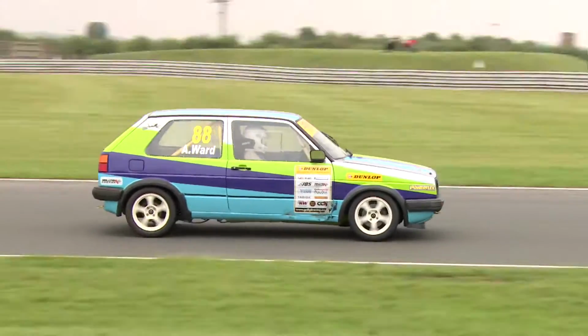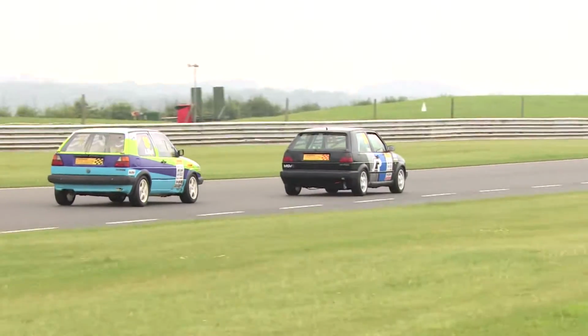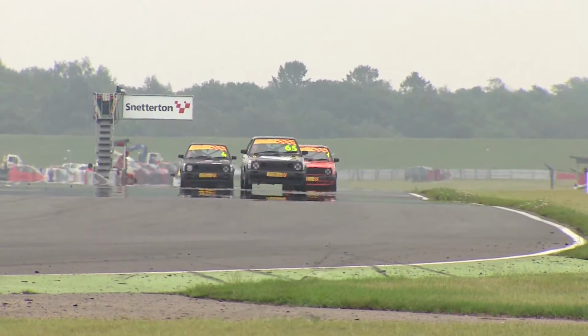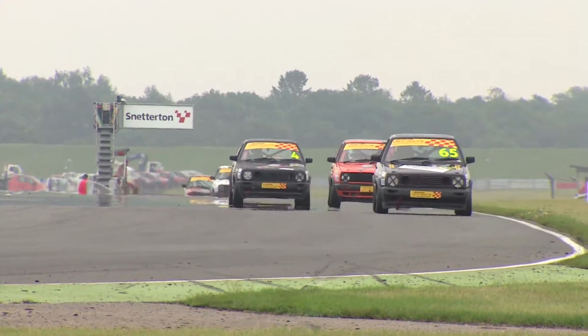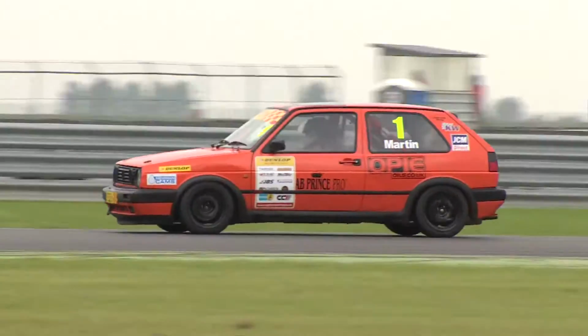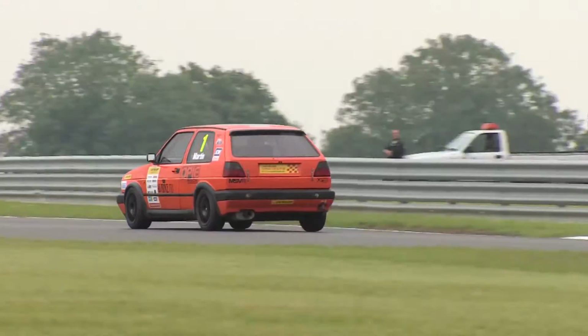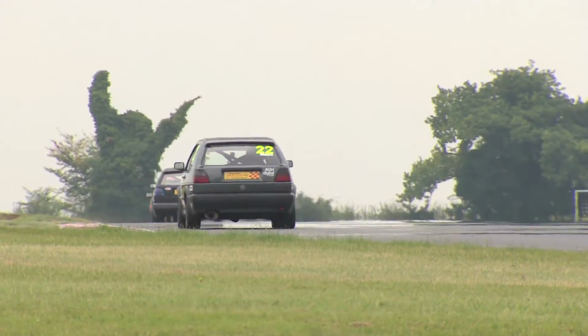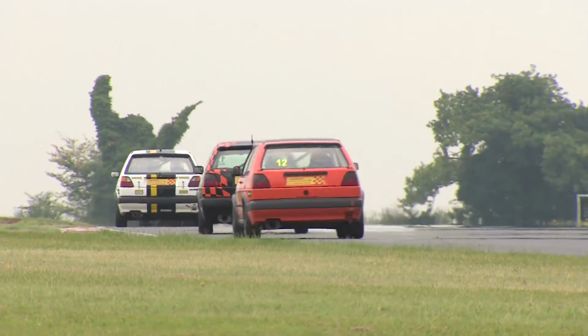Looks like it's still Alex Nuttall in the lead of Class B, but out in the lead of the race overall, it's still Jason Tingle. But who's going to be in 2nd place? It looks as though Jamie Martin is going to get past. He's got the move done before they even get to Riches. So 14th to 2nd in 1 lap for Jamie Martin, and now he'll set his sights on closing down Jason Tingle in the lead of the race.